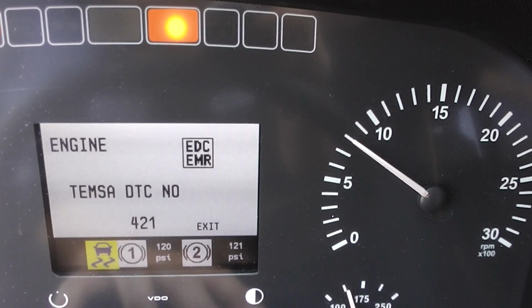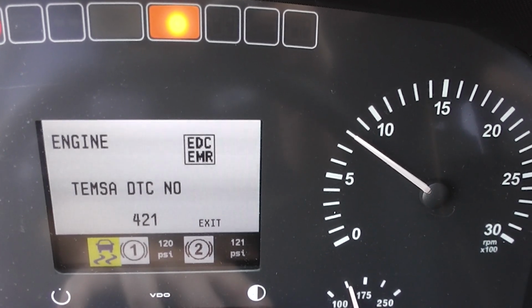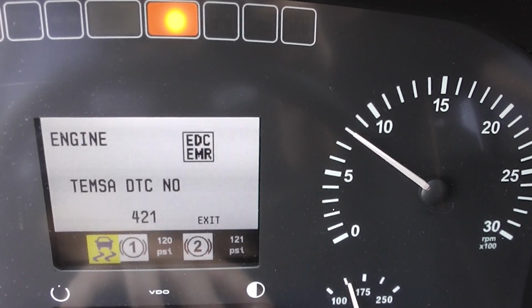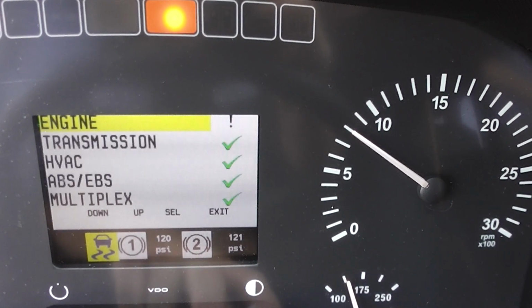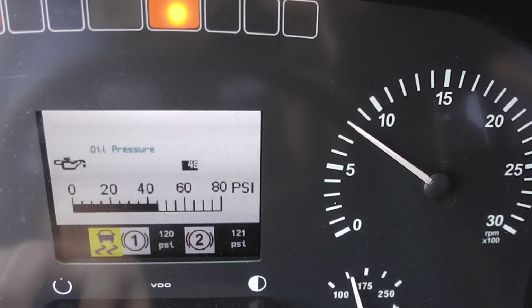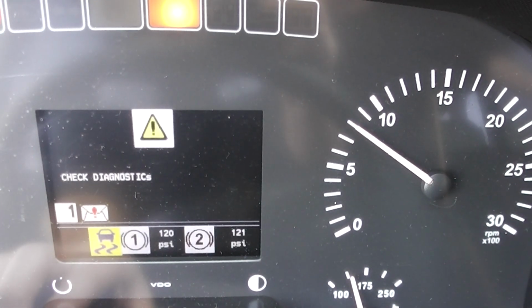There may be times when we ask you to get into the dash and look for what the codes are, and then let us know what they are, and then we can let you know whether it's a serious issue or not. To get out of that screen, you hit the button below the exit, and then we'll hit exit again. And then I'll hit the far left button to go back to the normal dash.